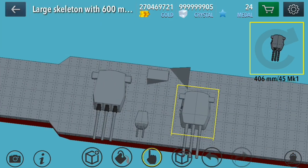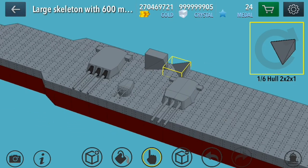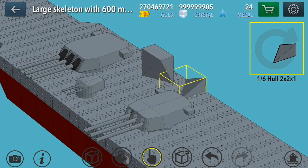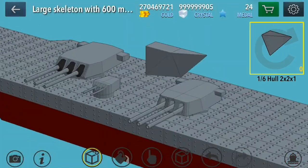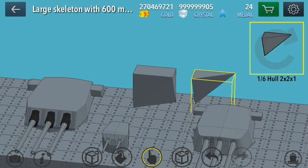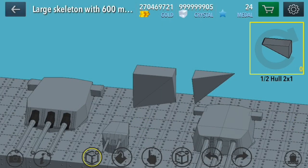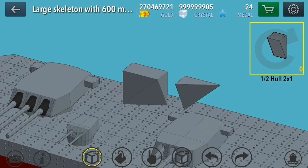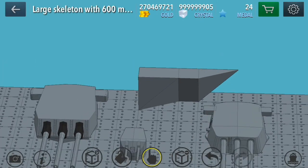Then we have some new hulls, guys. We got the 5.6 hull 2x2x1, and we have the 1.6 hull 2x2x1, and this one will fit. If you get this, you can tag it on there just like that. So this will enable us to build nicer battleships. And another thing, the way this is constructed, you'll notice that you'll be able to fit a 1.5 2x1 hull that will fit perfectly right in there, and you can be creative with your designs.